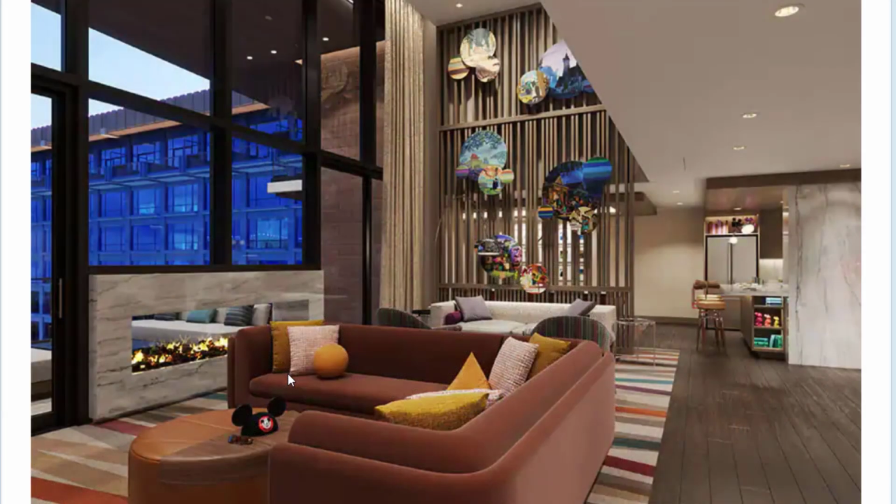These grand villas are going to sleep up to 12 guests, and they feature a full-size kitchen, dining area, double-sided fireplace, outdoor balcony, and the first floor also has a primary suite that is inspired by Bambi.